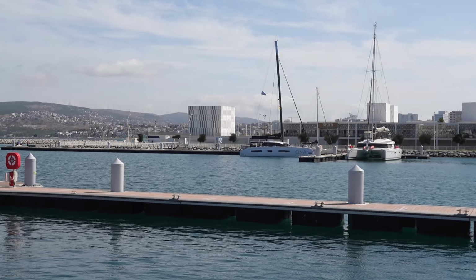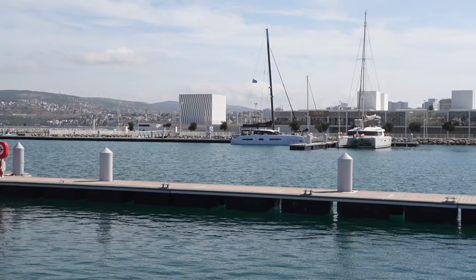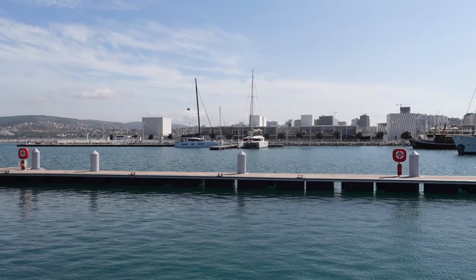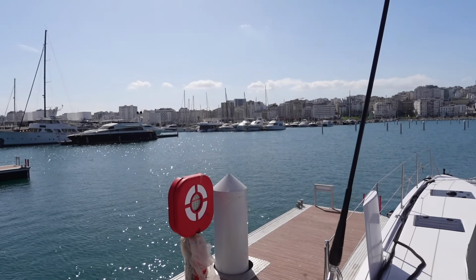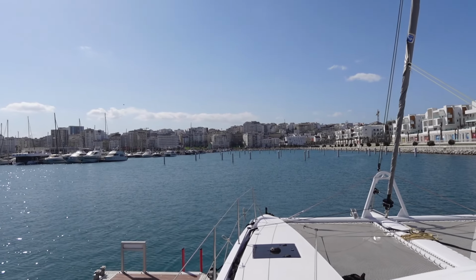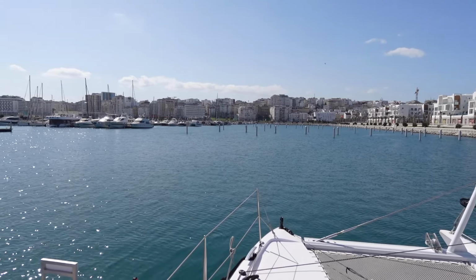So we're in the marina in Tangier now. Owner's the last one today to move across. I'll give you a little snapshot of what it looks like where we are. It's absolutely fabulous. Right in the centre. And then when I turn around you'll see all the fleet.